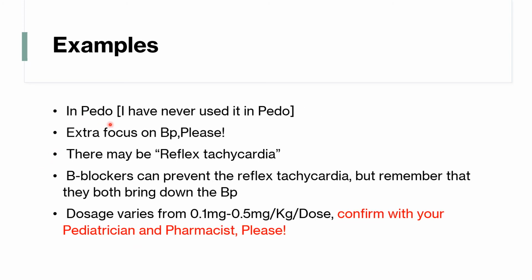In the pediatric age group, well, truth be told, I have never used hydralazine in the pediatric age group. Okay, but the literature will help to give us a clue as to what we can do. There must be extra focus on blood pressure here. Remember, the younger we are, the higher the heart rate, the lower the blood pressure, expectedly, right? But hydralazine may give reflex tachycardia.